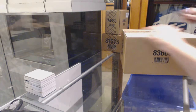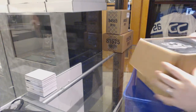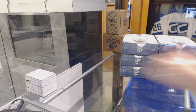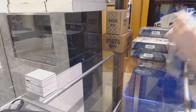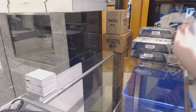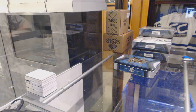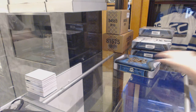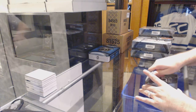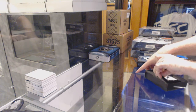Here we go, starting off CNC break number 6122. We have the 14-15 Upper Deck The Cup. Yeah, I have room on the table. Tin number one. Osuna coming in.